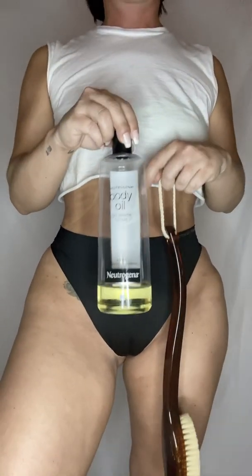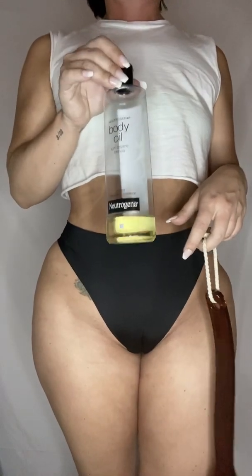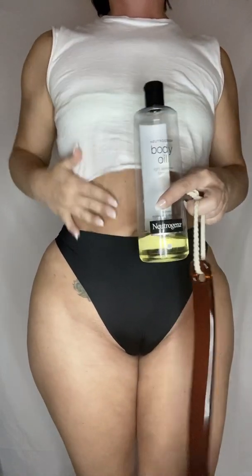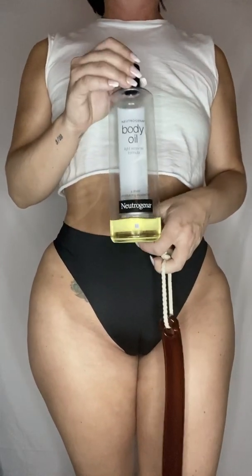I love to do the oil. So I dry brushed before the shower, did whatever I needed to do in the shower. If I felt like exfoliating, I did. If I didn't, then I didn't. But then I definitely used this oil afterwards to self-massage, and that would give an added boost to the lymphatic system to help drain.